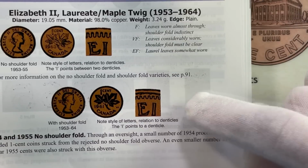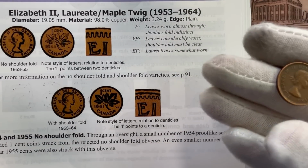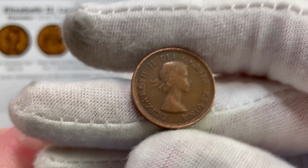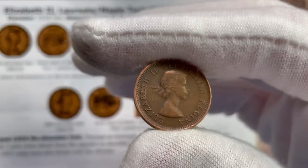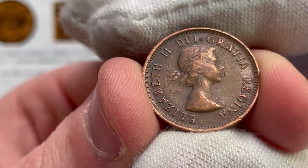And then if it is the shoulder folds variety, it's going to be pointing straight at one of the hash marks. So that's actually going to be on this side of the coin. The I that they are referring to is the I right there at the end of DEI. And of course, I know that it's not going to be the easiest thing to see here.